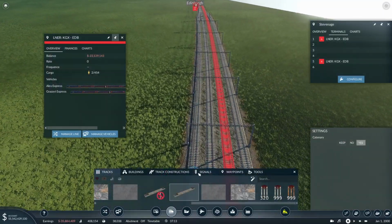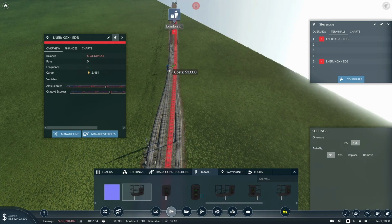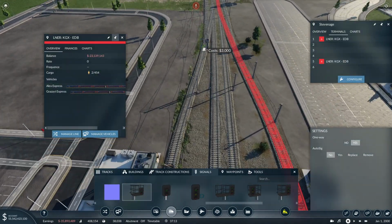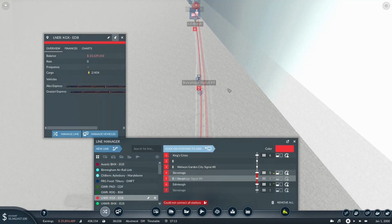Right, so let's get some signals. These are going to be two downs, one way, and then they should all be able to cross onto all of those platforms with no issue. So I guess we may as well have some signals here as well. Okay, from Stevenage, let's add another signal.